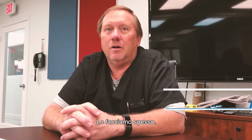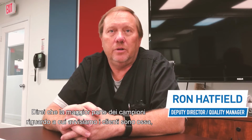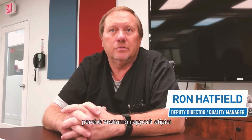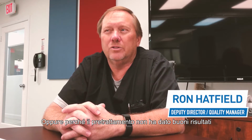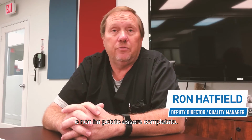We actually do this quite often. I would say probably the largest number of samples that we alert people to are bones, and that's because we see ratios that aren't typical, whether it be the carbon-nitrogen ratio, percent nitrogen, percent carbon, C13 ratio, or so forth, or the sample was just pre-treated very poorly. Samples that we cannot give full pretreatments to.